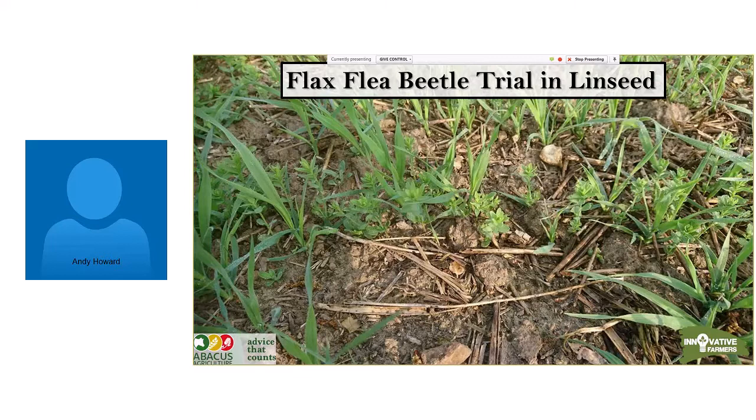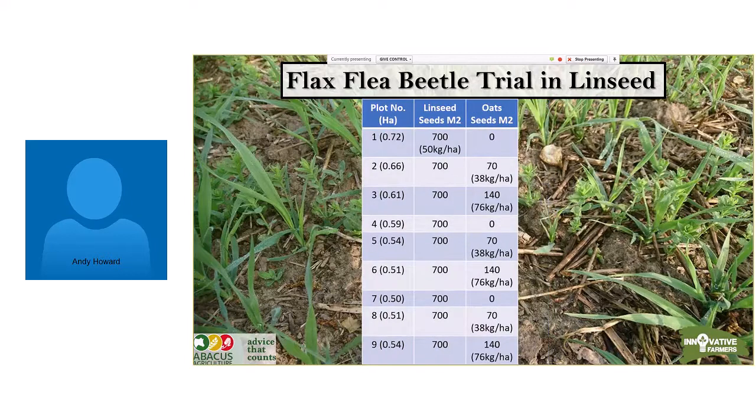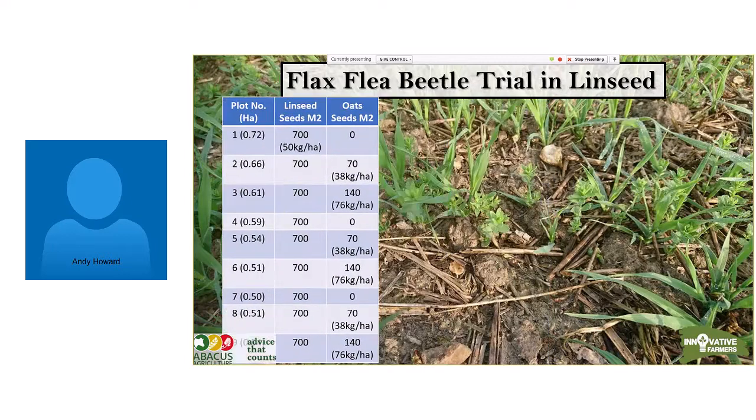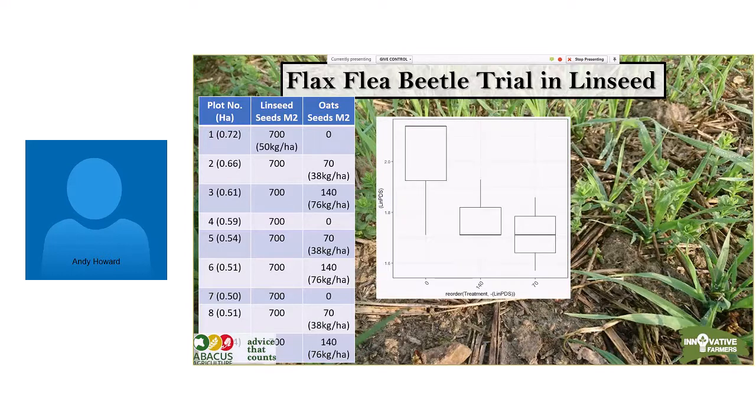So last year, harvest 2019, we did a trial to see. We had different plots. We were basically trying linseed without oats, linseed with 70 plants per square metre of oats, and linseed with 140 plants per square metre of oats. This trial had 2 scientists working on it as well, so the data you're seeing isn't mine, it's done by them. And what we found, this is pest damage.